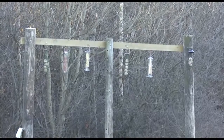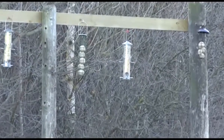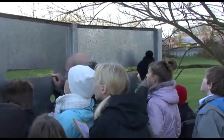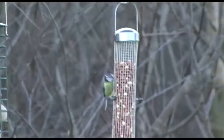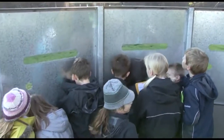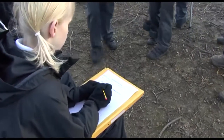Besides nesting boxes, feeding stations are also available. At the feeding places, the children are able to observe the birds using a special hide to avoid scaring them away. They then identify the birds they've seen feeding and make a record of their observations.